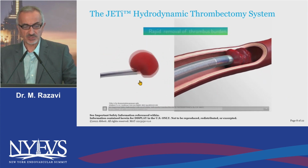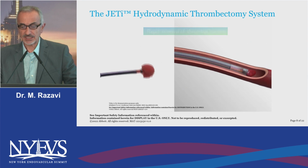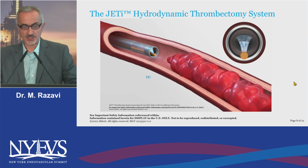So you may say, well, this is just the schematic. Here's a Play-Doh, and this is how it works. As you can see, once the tip is engaged, boom, the whole thing is pulled in, and it works beautifully nicely.